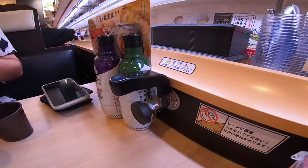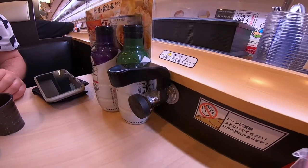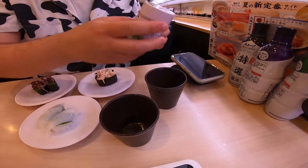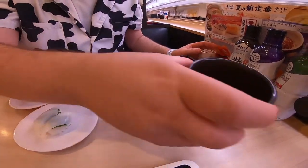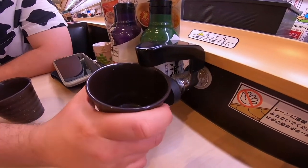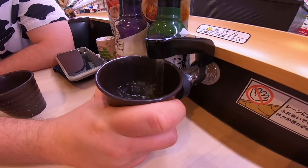Okay. This tap is a hot water tap. Don't wash your hands. What should I say? This matcha powder? Okay. Yeah. It's green tea powder. And I just push it so warm water comes out.